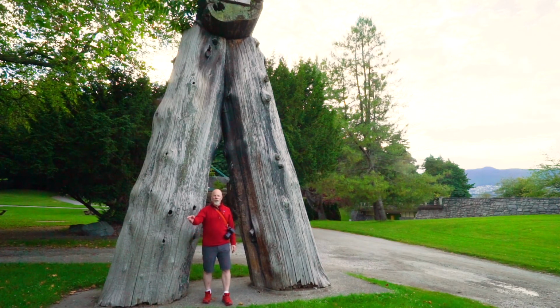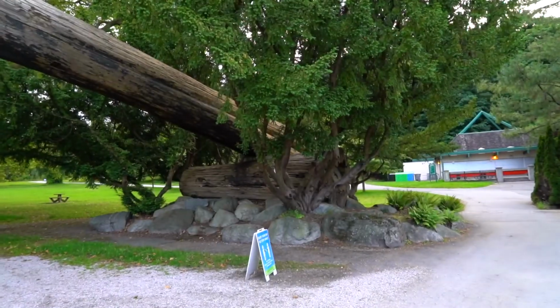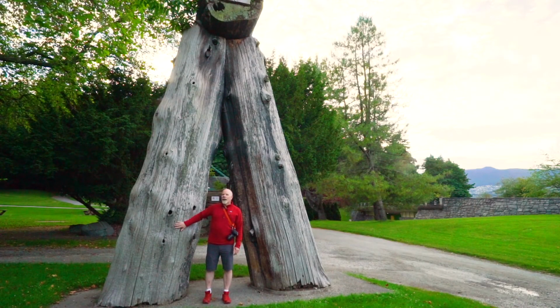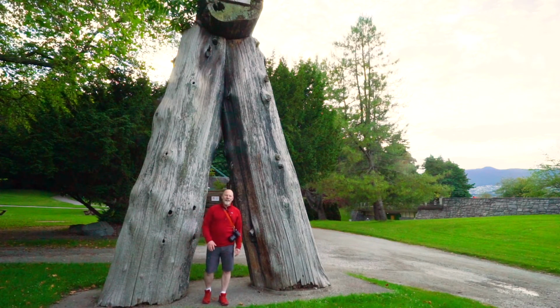So we did a nice walk around the lake and then back through the forest to here, to the Lumberman's Arch. This whole place used to be a village, and this is in tribute to all the forests they cut down here. Anyhow, that's been our day today. It's been fun. I don't know if we got any great pictures, but we had a great time.